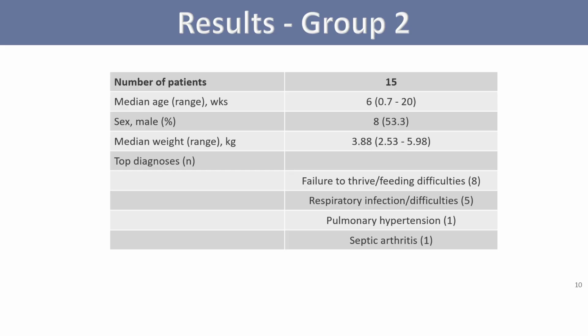In our second group, the median age was 6 weeks, 8 out of 15 were male, the median weight was 3.88 kilograms, and the top diagnoses were failure to thrive, feeding difficulties, respiratory infection or difficulties, pulmonary hypertension, and septic arthritis.